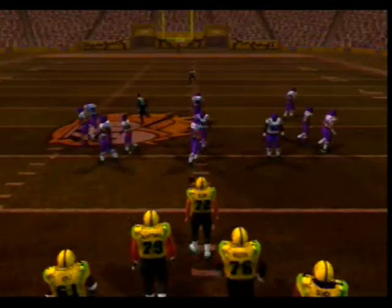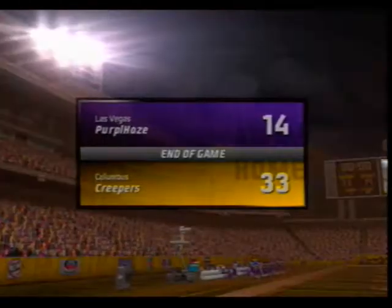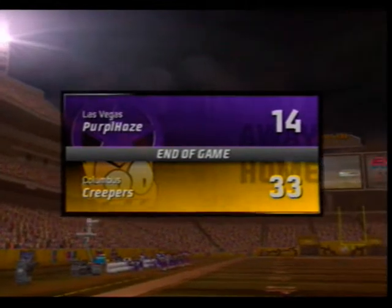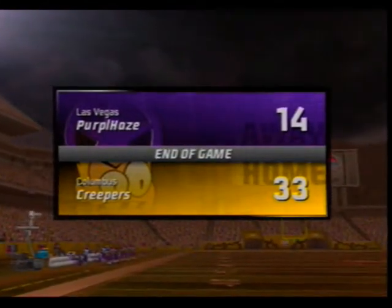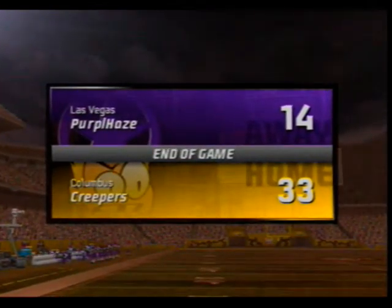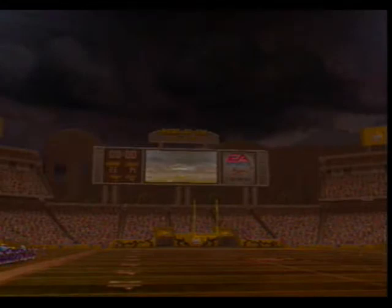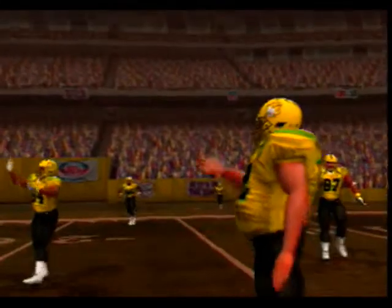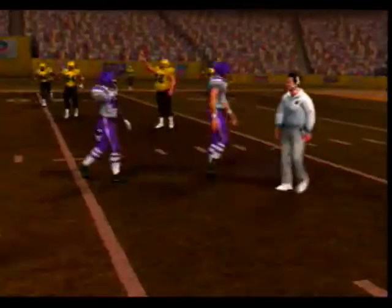So this could be the last play of the game. That's the end of the game. The final score is the home team 33, the away team 14. For EA Sports, this is Al Michaels and John Madden wishing you a very pleasant good evening.